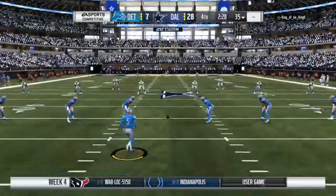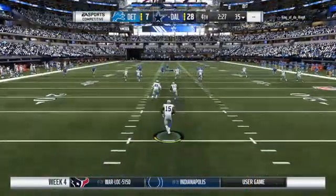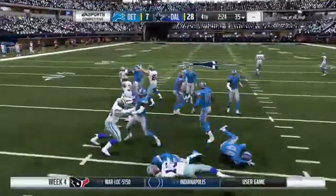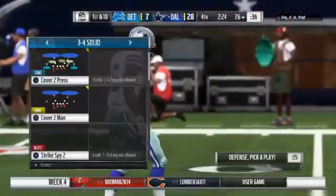Here's Prater now set to kick it away. Set to return now. Here's Deontay Thompson. And he'll take this one near the 25, call it the 26-yard line. And out now come the Cowboys.